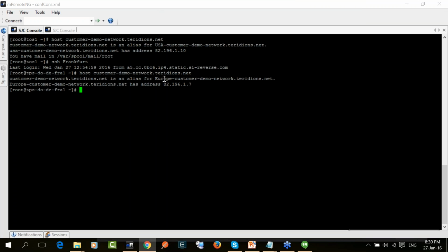So you can see that now I get a different result based on my location. From the US, I got this domain, the US domain, and from Europe, I got this domain. So this eventually lets our user go to the nearest endpoint in our network. If I'm a user in Europe, I'm going to an endpoint with this IP in Europe, and if I'm a user in the US, I will go to this IP in the US.